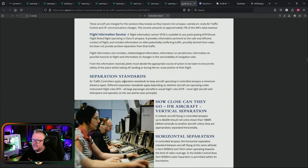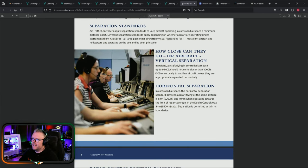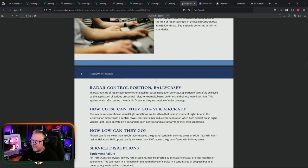Scroll down here, separation standards. You know, how close can they go? So it says here, in Ireland, aircraft flying in controlled airspace up to 66 should not come closer than 1,000 feet vertically to another aircraft unless they are appropriately separated horizontally. So there's different rules, and VATSIM has their own controls as well.